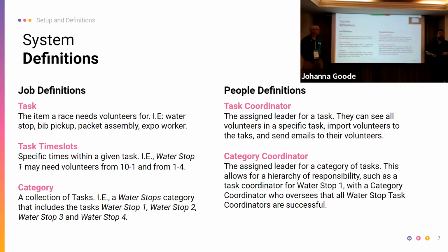The category coordinator is going to be the one who's in charge of water. They're going to be in charge of all your water stations across the city. They're going to be the ones working with that task coordinator at each location to make sure they have the resources they need. And then you as the race director or as the event manager, you're going to work with that individual person to say, hey, what else do you need? Category water station coordinator. Any questions there about those? All right, we'll keep rocking.